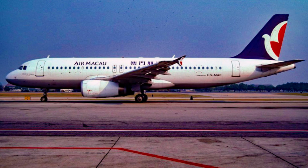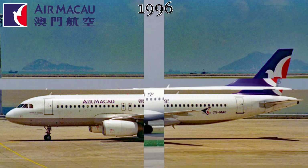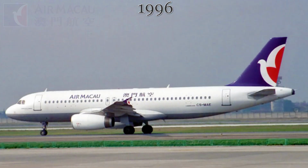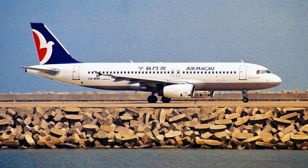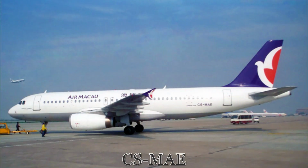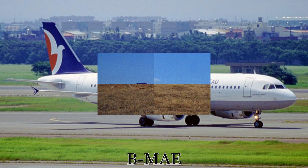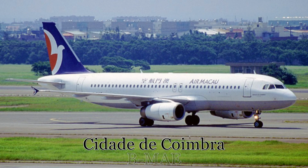This A320 was initially delivered to Air Macau on April 1st of 1996, with the 1990s era white fuselage with a stylized dove on the tail, with its first paying registration of Charlie Sierra-Mike Alpha Echo. 2 years later in 1999, the aircraft would be re-registered with the registration of Bravo-Mike Alpha Echo. The aircraft was named Cidade De Coimbra for the city of Coimbra located in Portugal.